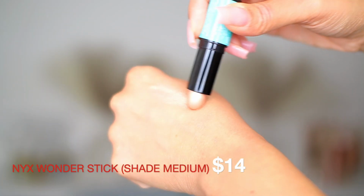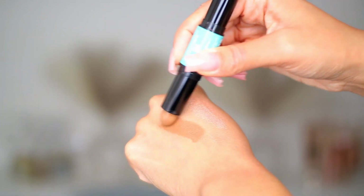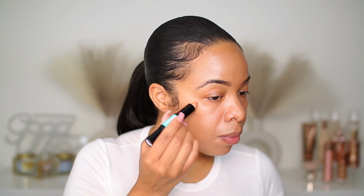This highlight and contour stick by NYX was really decent. I like the color. I usually don't reach for things like this, but what drew me in is the color. I did like the color on each end. The contour shade was pretty decent. I feel like it warmed up my face a little bit more than contour, but I can use it as a nice bronzer. And then the highlighted side, I do like the highlighted side as well.